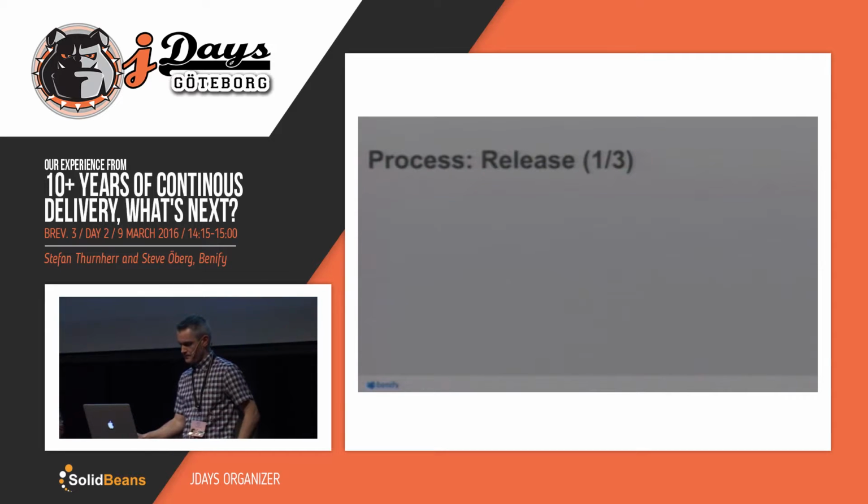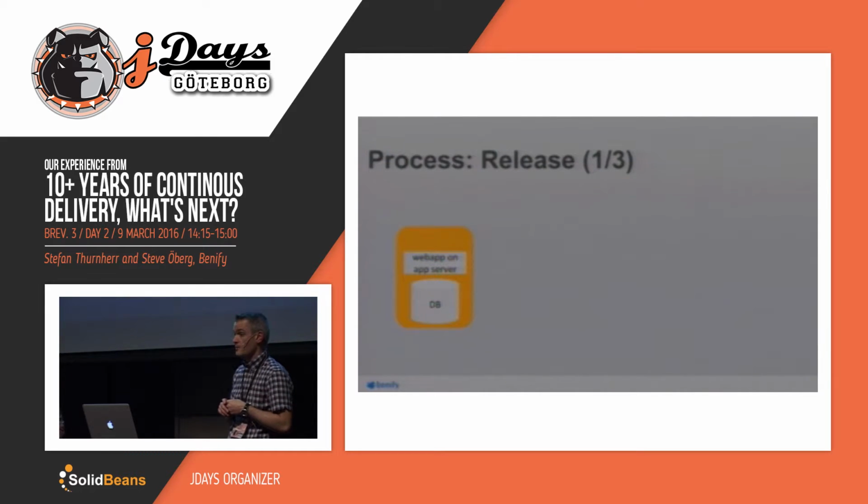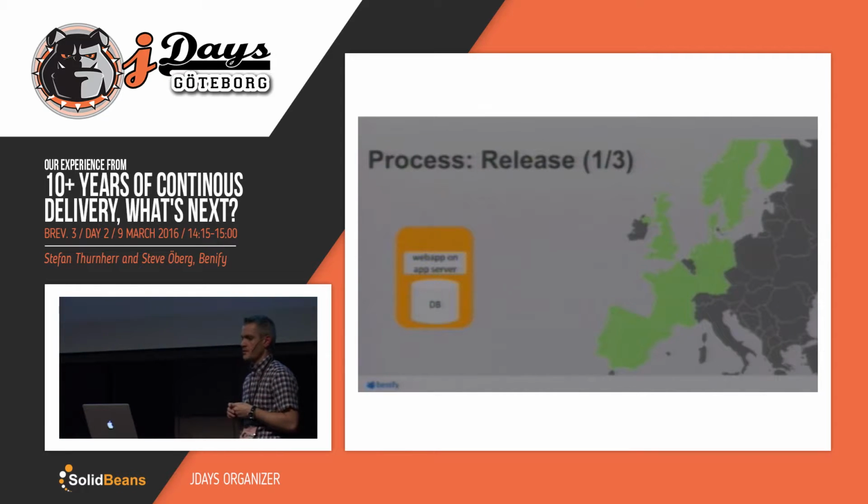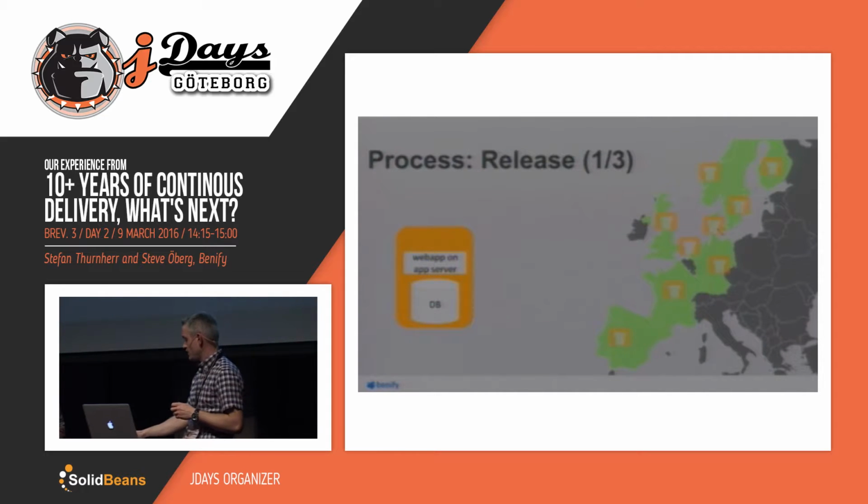Before going into that one, I'll show you a bit more detailed how our production landscape looks like. We have quite a simple stack, a database, which is MySQL for us, an application server, Tomcat in our case, and that's it basically. Not much more requirements from the production environment. Now, if you remember, we are currently present in 9 countries all over Europe, and quite early on, we decided for several reasons to run separate instances in every country.